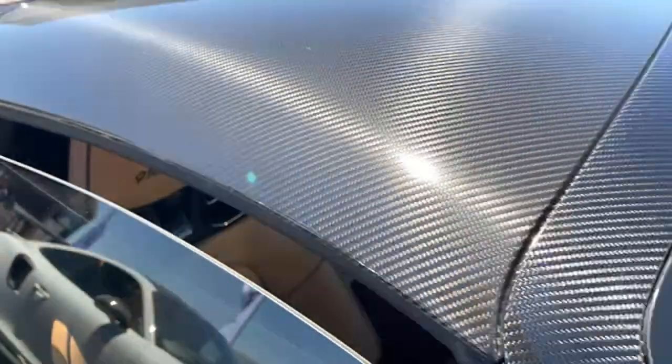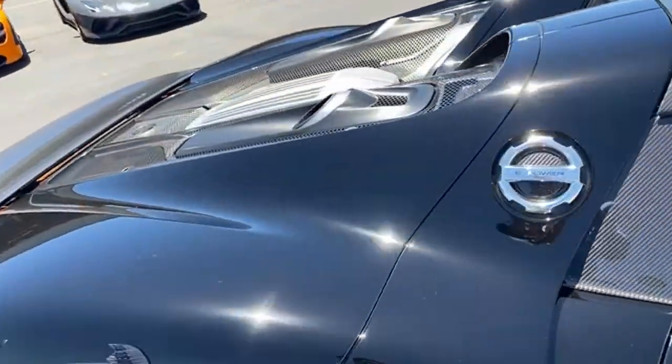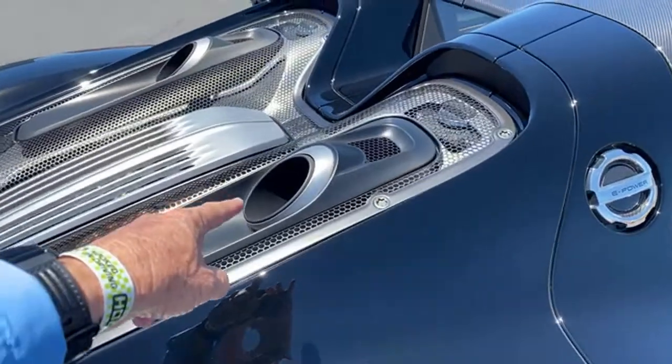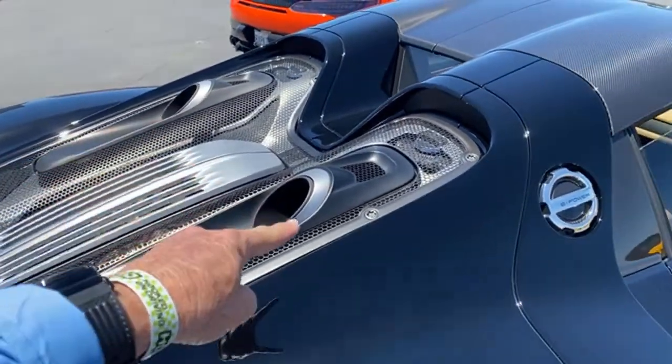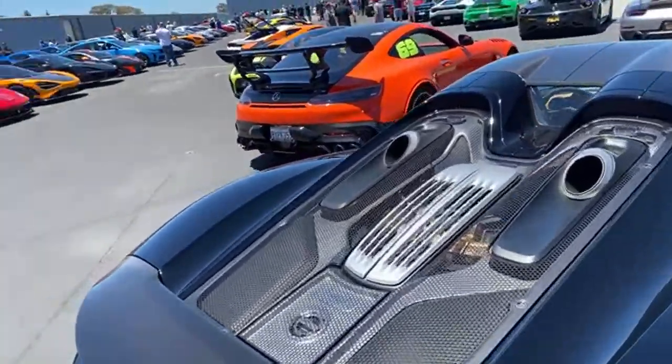918 Spidey carbon fiber roof. Check this out. The exhaust is here. When you run that car hard at night, you can see the flames coming out of there.